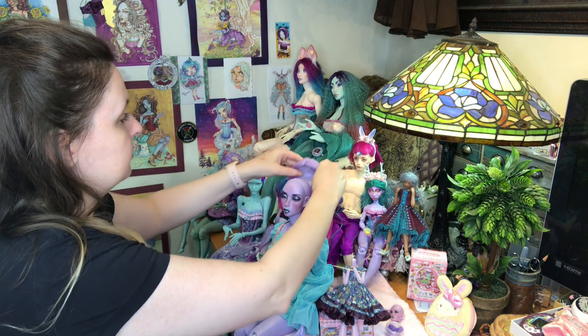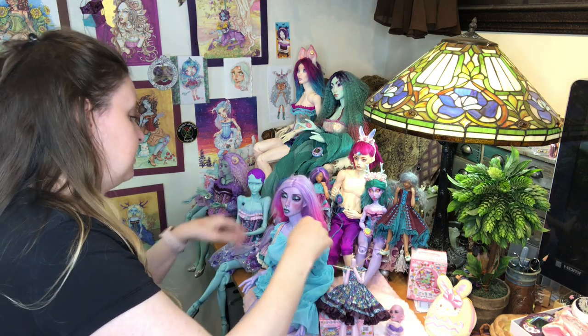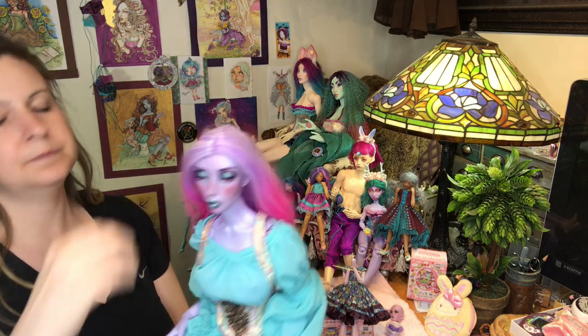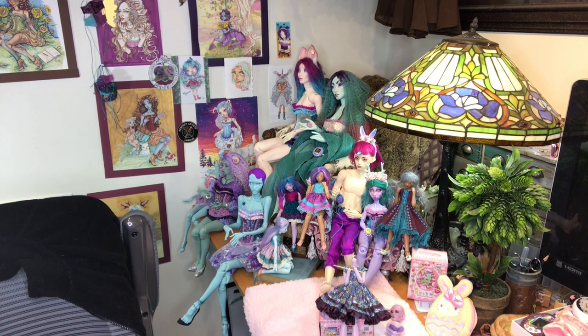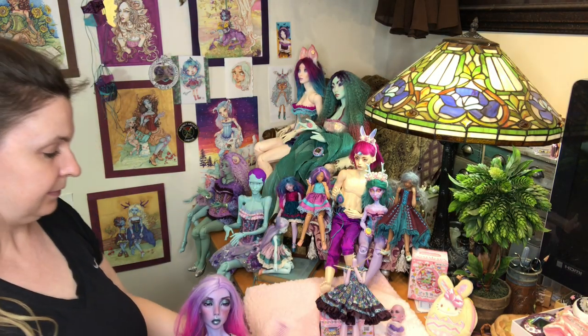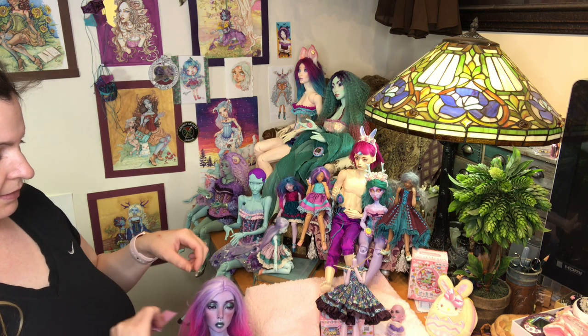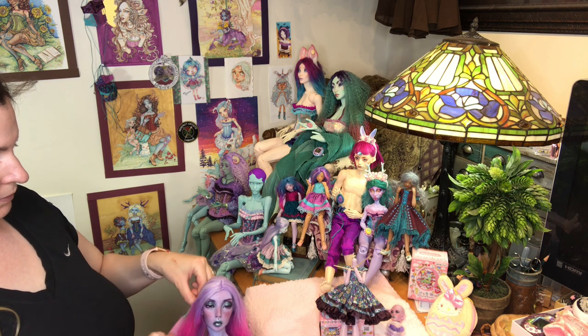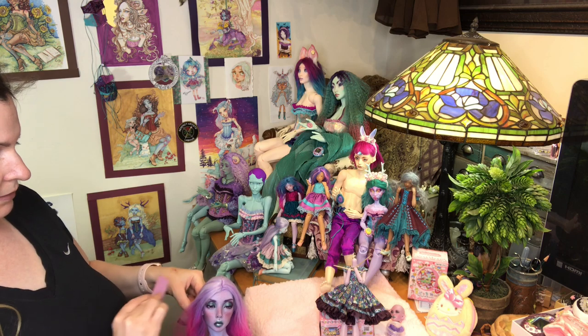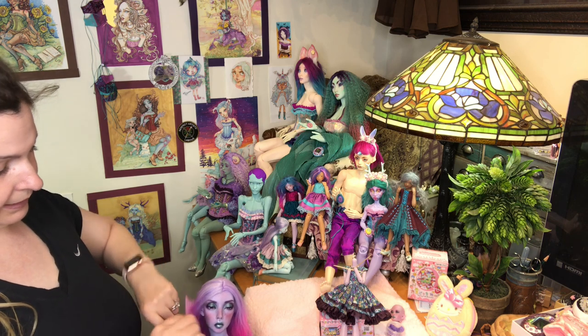This one needs to be brushed out. It's very tangled. Yeah, it's very tangled. Oops, sorry. I like little combs like this. And I actually have a hard time finding just little cute combs that don't have a big long handle. But I like these because they're easy to put in a doll bag. Oh, this wig has some tangles that I need to work out.